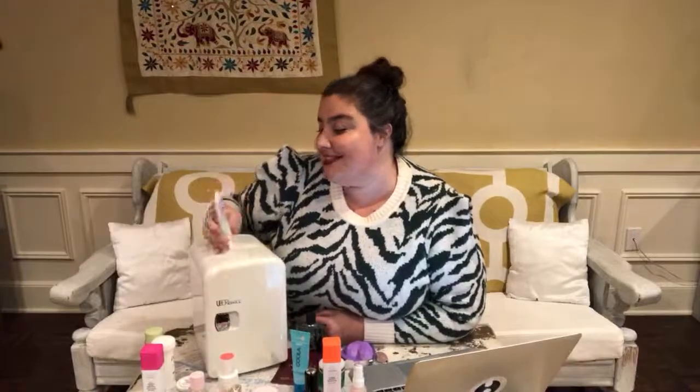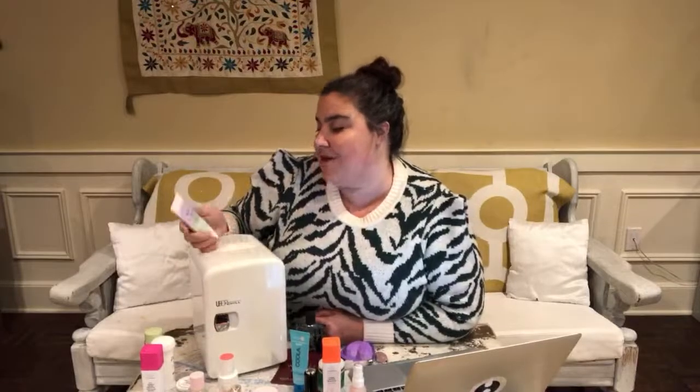Okay, so this is a product I'm going to talk about because it was one that kind of fooled me and I was keeping it in my fridge. So this is the Pharmacy Bright On Massage Activated Vitamin C Mask. Has anyone tried this? If you have, let me know. I actually really like this mask.